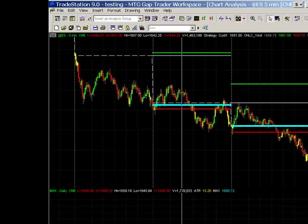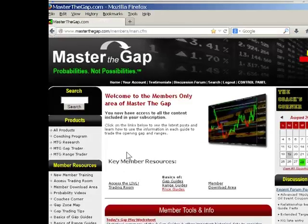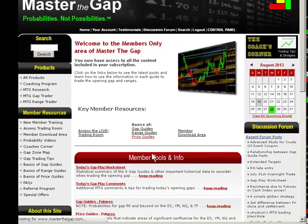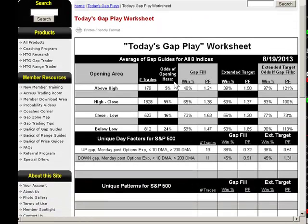Today was actually a very quiet day. Let me show you the worksheet. We ended up with nominal gaps. Worksheet's a summation of our 8 individual gap guides. This is where most of our members start their analysis. Then they look at the individual gap guide for the market they plan to trade. You never want to fight the broader market.